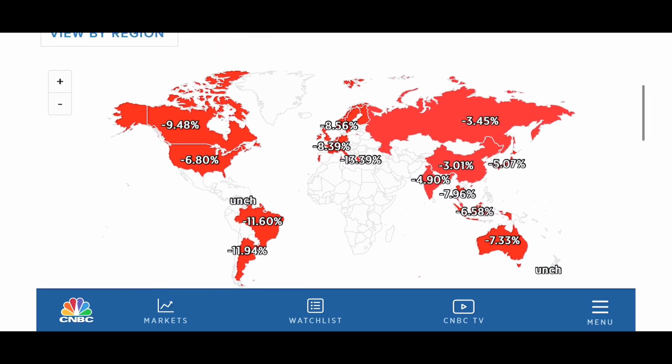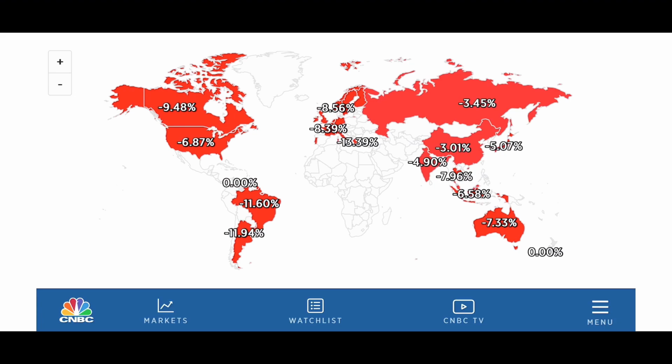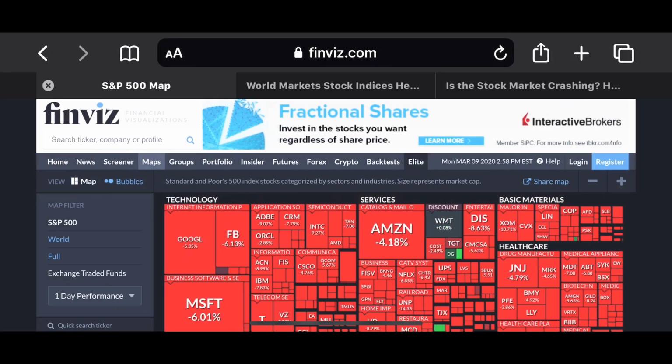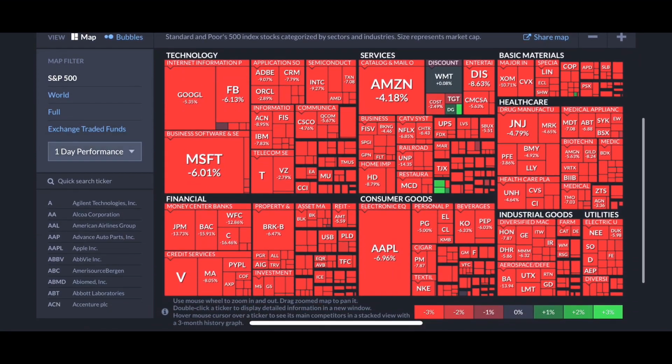Today, the market is getting beat down, and particularly in the U.S., we're getting crushed. South America is getting crushed. This is real-time data. Let's look at the heat index. This is the S&P 500 heat index. There's very little here that's actually green.